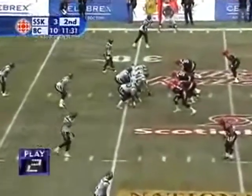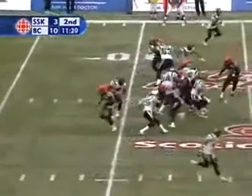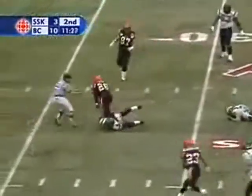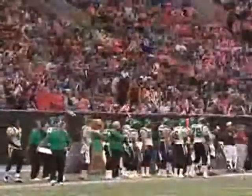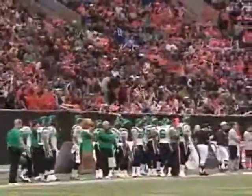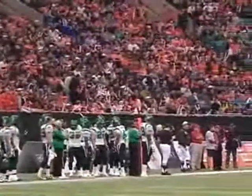Joseph takes the snap, runs the option, and gets smoked on the play by Carl Kidd, who drops him for a loss. You just can't run option against this defense, as you probably can't run the option against the Saskatchewan defense. They're just too fast. They're too athletic. Right away, as a flag goes up in the air, they recognized that it was option. 1 guy goes out to Kenton Keith, 1 guy goes right at Kerry Joseph.